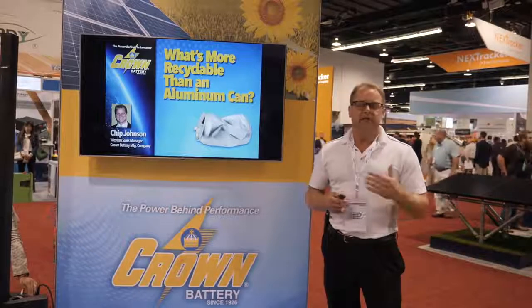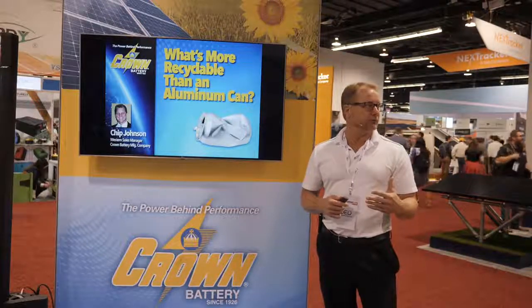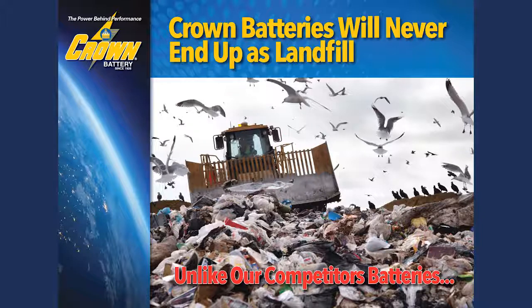And what we've been able to show with our product for energy storage is that of any energy storage device available in the market today to store energy with, by far the greenest of those energy devices is a lead acid battery. The vast majority of lead acid batteries that are used for energy storage in the renewable energy world are recycled into new energy storage batteries for new customers to use for future energy storage devices. Our batteries don't wind up in a landfill like our competitors' batteries do.